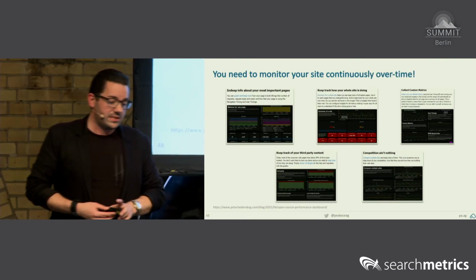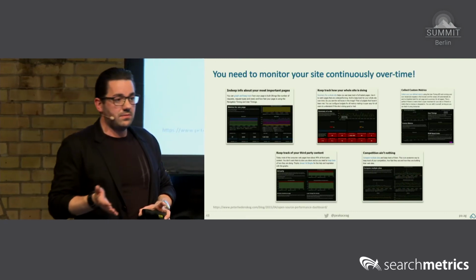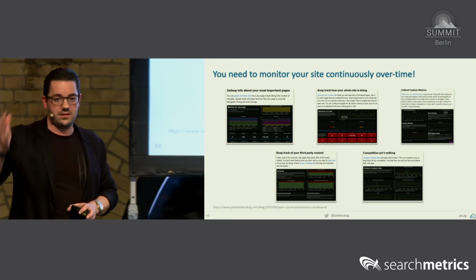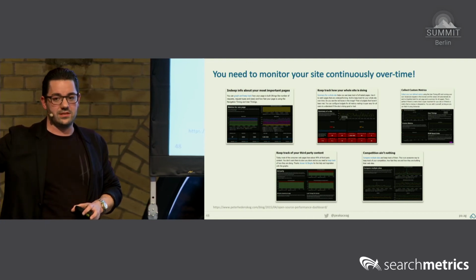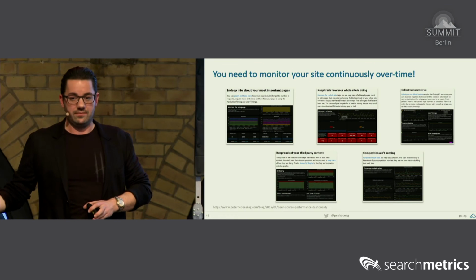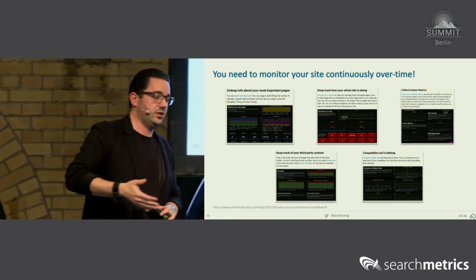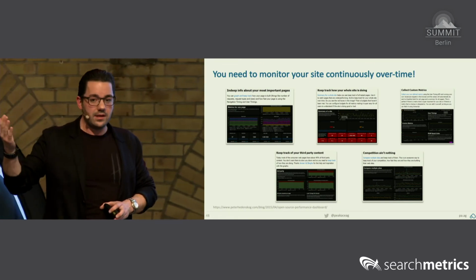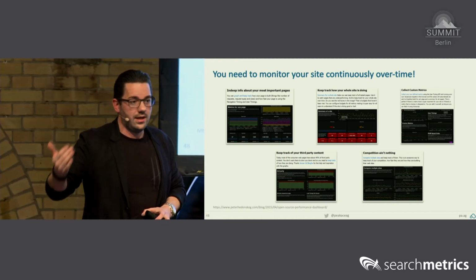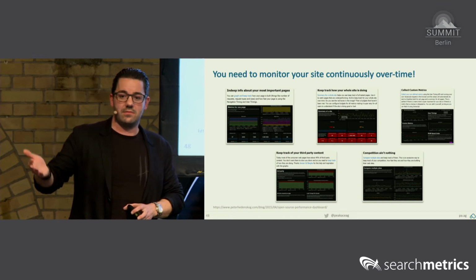Leads me to another point. The thing with performance measurement which I think is totally wrong, or that people don't do the right way, is the fact that it's not a project. It should be something that's ongoing, right? Because with every deployment, things are changing. And then also your competition might change. And also on Cyber Monday or Black Friday, whatever it's called, you might have just more traffic. So the site and the system might react totally differently.